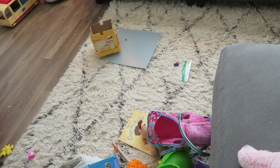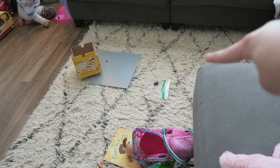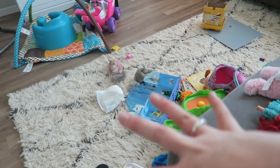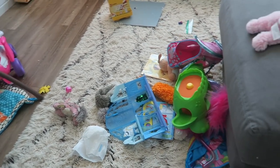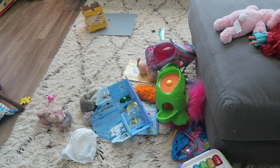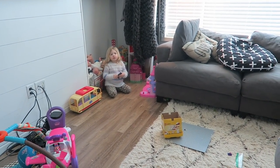Okay, so now all of this, I need to clean this up, put the rest of the Legos away, and then all of this needs to be moved upstairs. And believe it or not, there's more toys upstairs that need to be cleaned up. So that's one little kid, such a tornado.